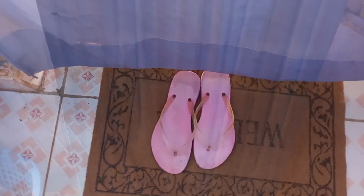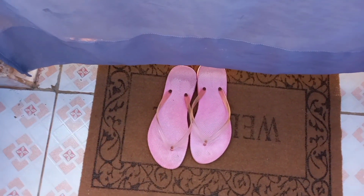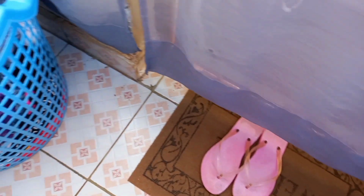So let's get into it. On my window here, there's this beautiful sheer, and then also on my door there's this sheer, and then this is my curtain on the door. That's how it looks. The entrance, there's these slippers that I put on when I'm going outside, and then there's this mat that is written welcome right there. So now let's get in.